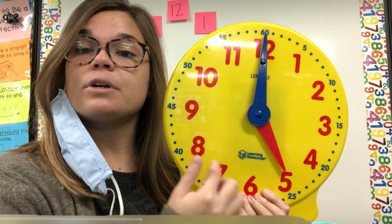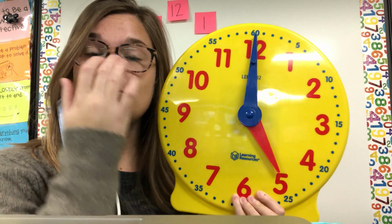The red numbers around our clock also mean the hour. So we have 12 o'clock, 1 o'clock, 2 o'clock, 3 o'clock, 4 o'clock.